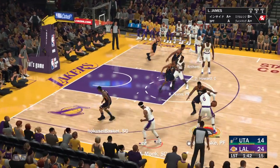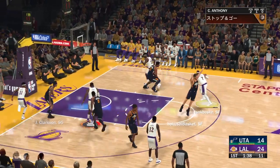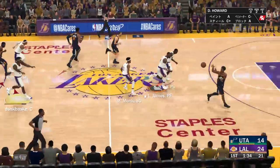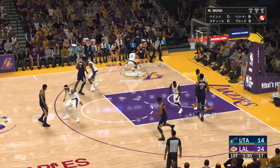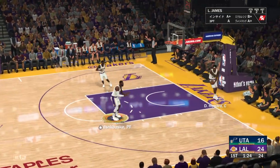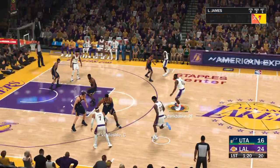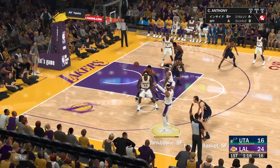Pass to James. And here is Anthony. Puts it up from 17. Stolen by Clarkson. Here's Ingles. Score of the basket. Nice shot after missing his first attempt. 1:22 left to play in the first. Outside Anthony for three.